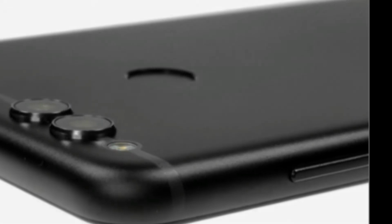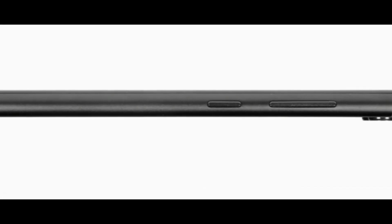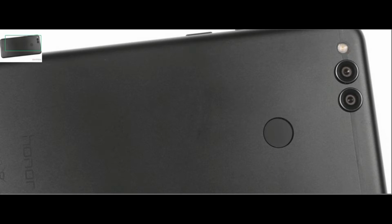Besides the selfie camera and speaker, the top one also houses a notification LED. The bottom one only has an Honor logo printed on the underlying surface in a very Huawei fashion.